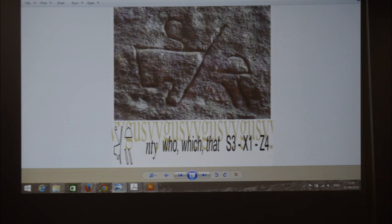So according to this picture brought by Yusuf, we can see it is written Niti, the crown with a T shape and two strokes representing Y. So Niti means who, which, that. It is not in any way the word red crown in this formula, in this story, because the symbols together make up a word.